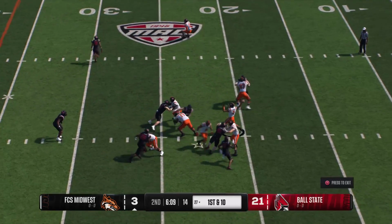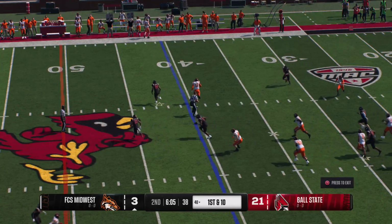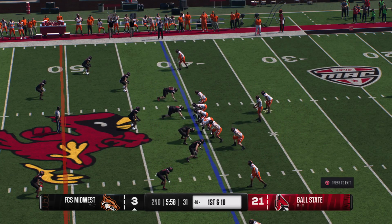Off the play fake on first down to throw. What a job to lay out and make the catch. He threw that one with some serious heat. This senior quarterback doesn't need a lot of space to get it in there.